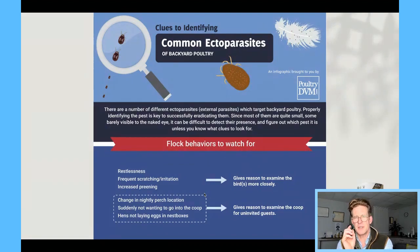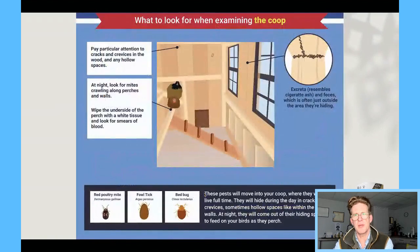And the other thing you may notice, because sometimes they go and lay in all sorts of strange places, is a trend away from the hens laying in the hen house, the chicken coop, to laying out in the garden or elsewhere that they have access to. They're trying to avoid the chicken coop, and that is a really good clue that there might be something up.